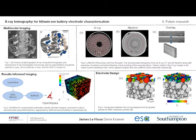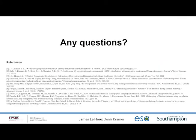And then, yeah, I think that's everything I had. There's one more slide, which is just questions and any of the references. For anyone interested in these, it's all going to be published in the Energy Reports paper, so you can find it through that. And yeah, thank you for listening.